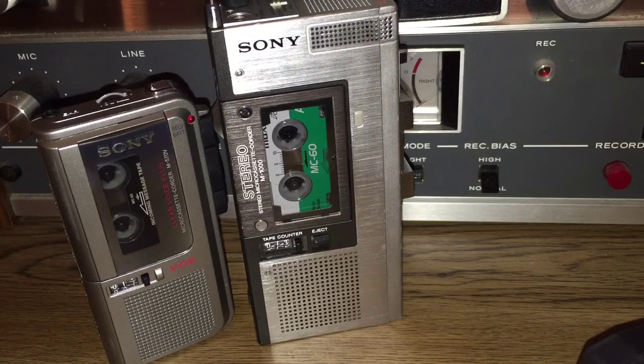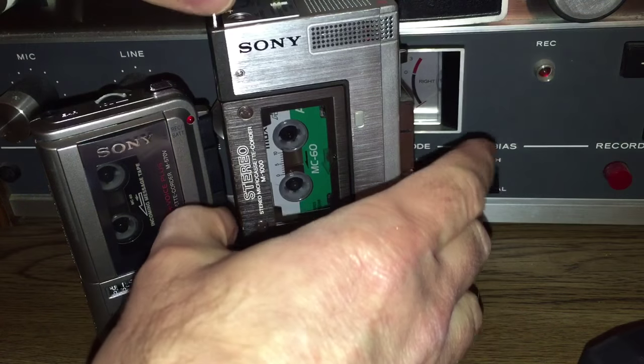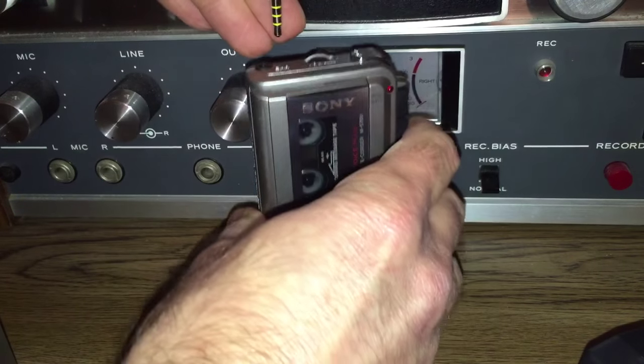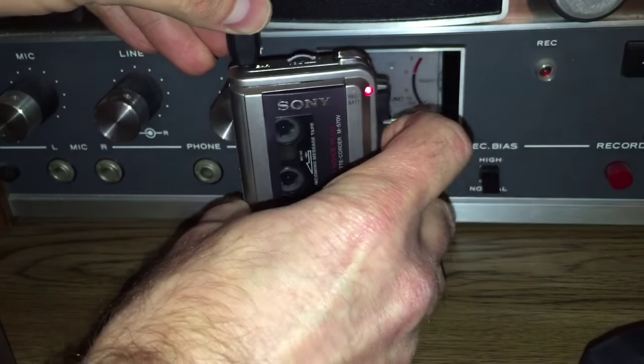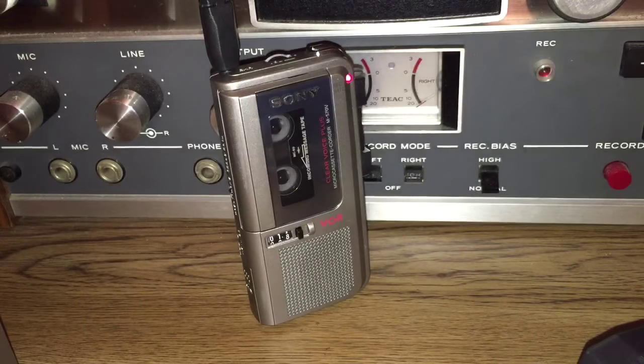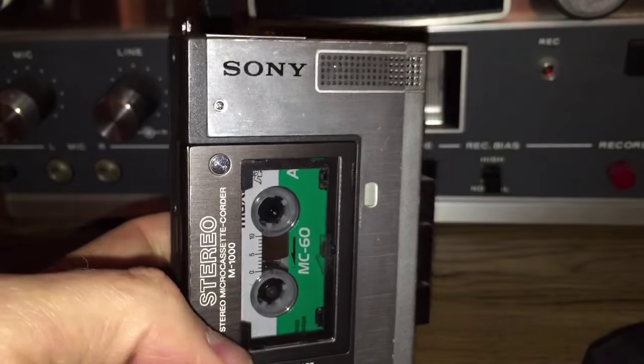So let's go back to the other more modern tape recorder, and we'll show you some of the features of this particular machine. And then we'll play a music sample. You can tell me what you think. Welcome back to the original tape recorder. And let me just go over some of the features of the Sony M1000 microcassette recorder.